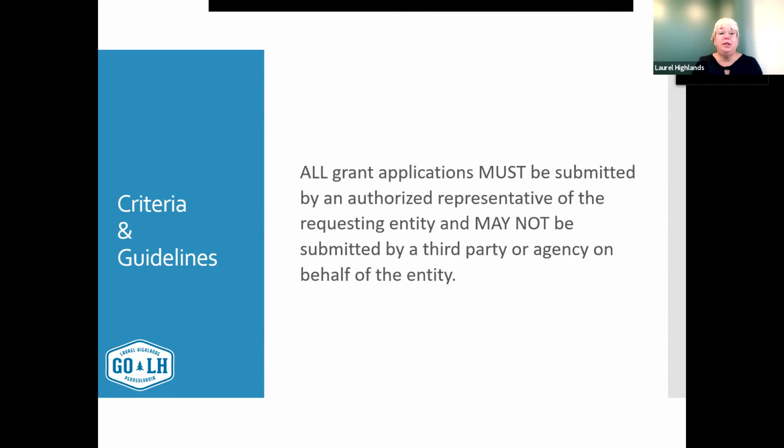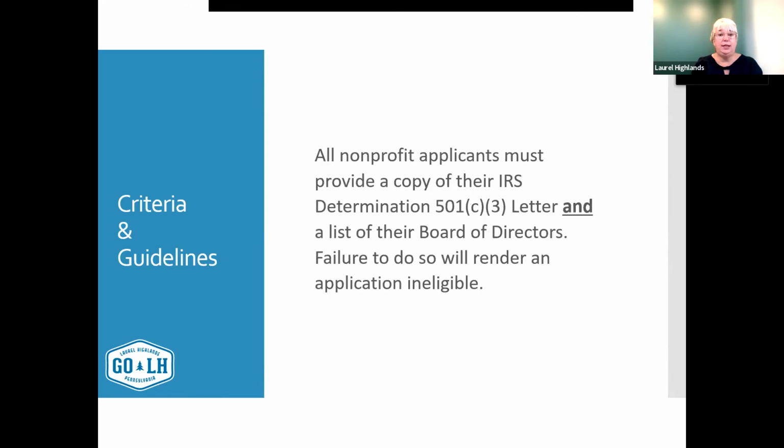All grant applications must be submitted by the authorized representative of the requesting entity, and they cannot be submitted by a third party or an agency on your behalf. So what does that mean? That means if you're the executive director, for instance, of your organization, you need to be responsible for submitting that grant. It's your name and your signature that is on that grant application. It can't be ABC Promotions that is putting this grant together on your behalf. You're getting the money, you're responsible for the money, not an ad agency.